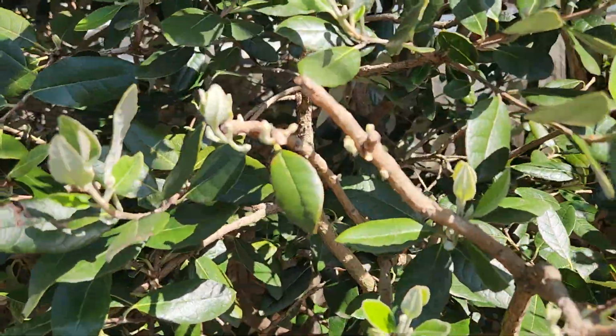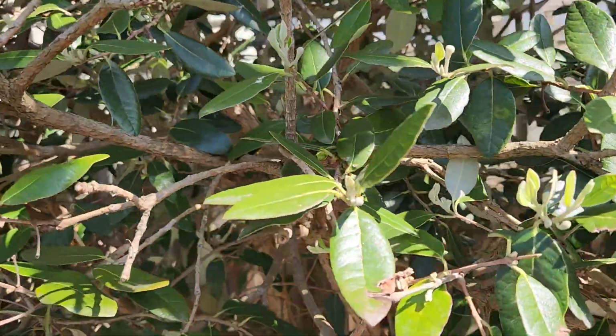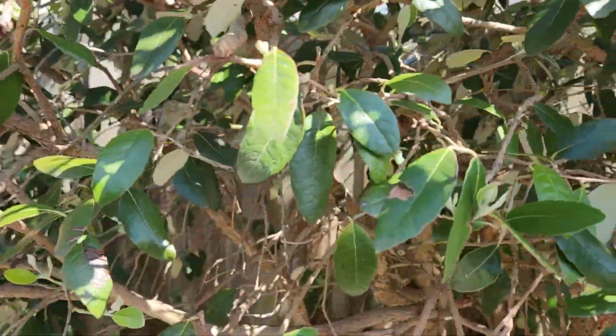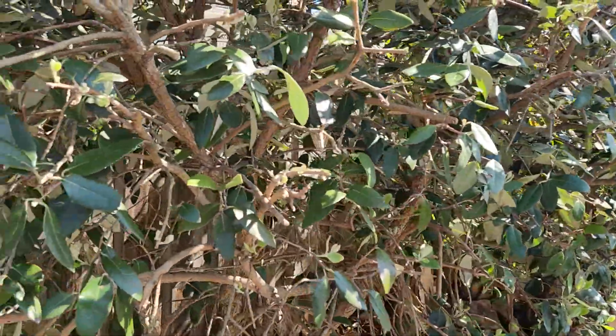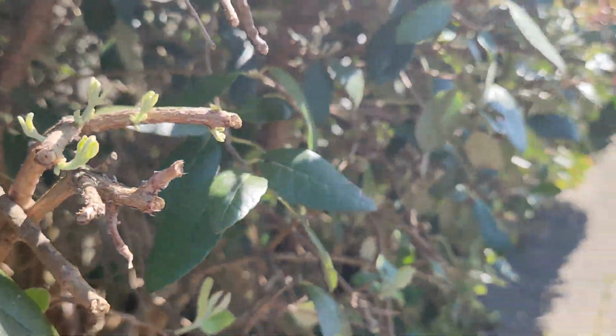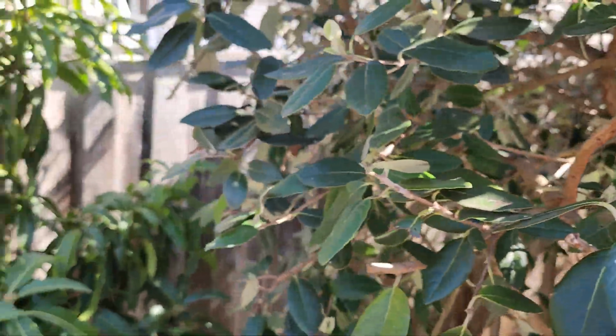I pruned the feijoas back in winter. I should have pruned them harder, but that's all right. So the car can get through. Very hard for the car to get through here without scratching the mirror. And it's coming back with new growth and flowers and fruit soon.